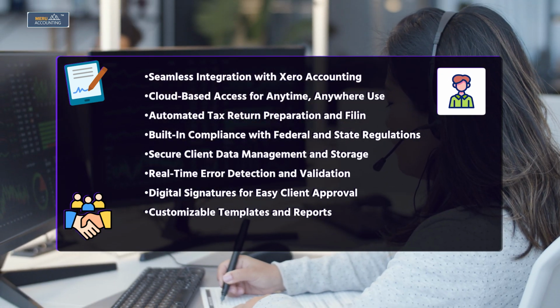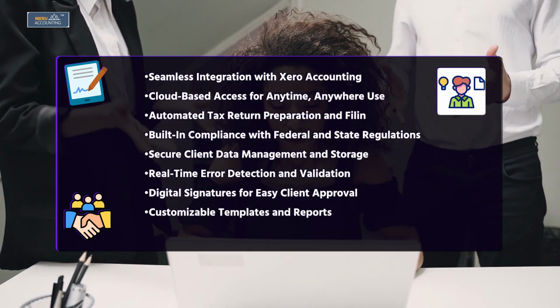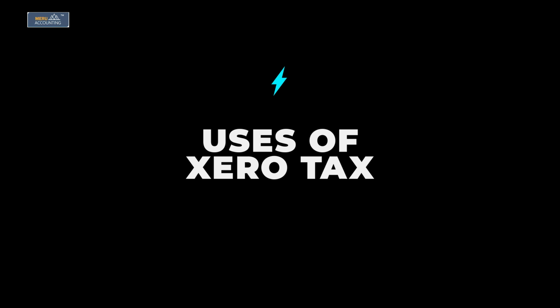Secure client data management and storage. Real-time error detection and validation. Digital signatures for easy client approval. Customizable templates and reports. Let's explore the uses of Xero Tax.